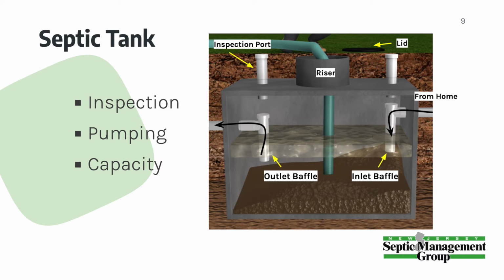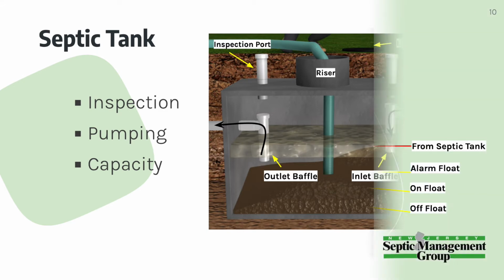In order to perform the inspection, all of the liquid is pumped out so we can get a better look at the tank structure, the baffles, and if there is an effluent filter installed in the outlet baffle. The size of the septic tank varies based on the number of bedrooms in the home. A 4-bedroom home is required to have a 1,000-gallon septic tank, and in fact, since the New Jersey Septic Code update in 2012, no septic tank under 1,000 gallons is permitted. Each additional bedroom requires a capacity of 250 gallons per room.